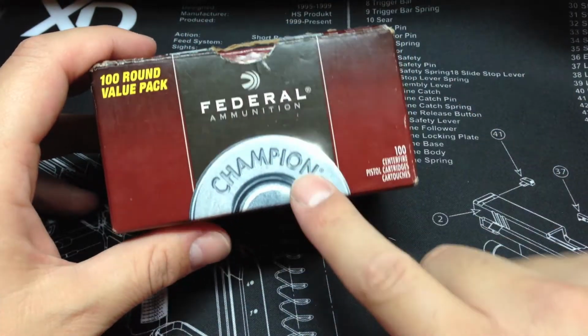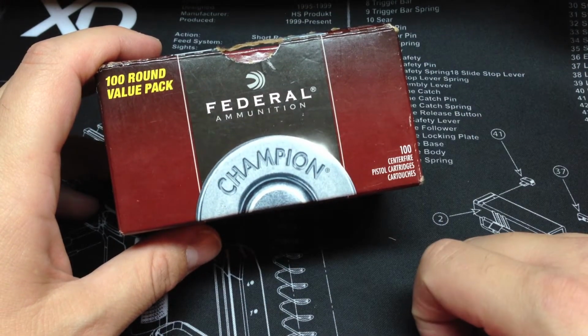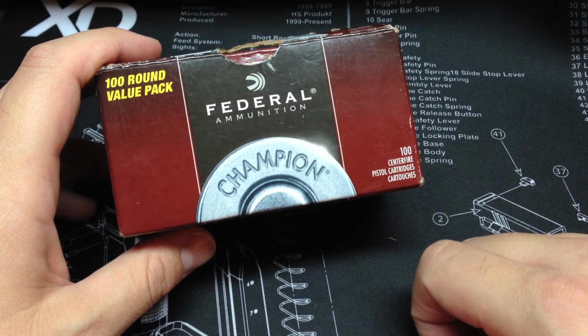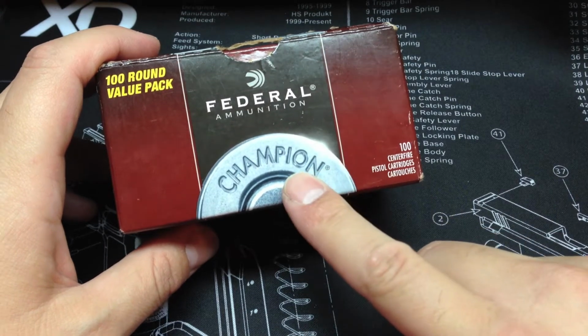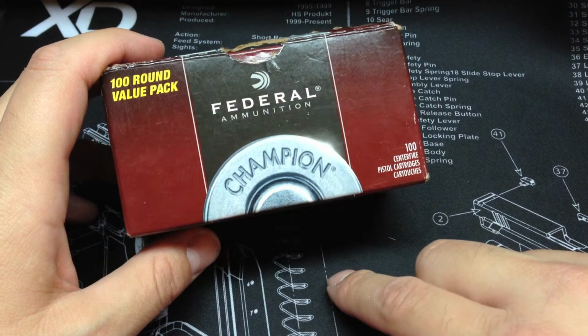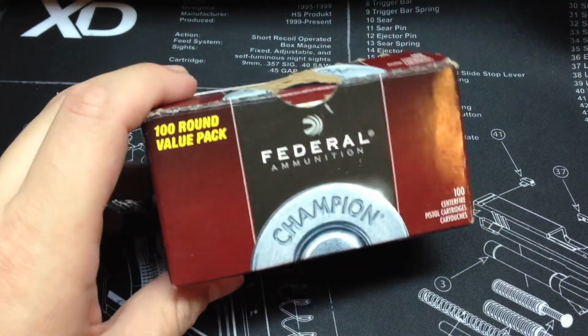Like I said, it's either like this or I'll shoot, I don't know, Sellier & Bellot, just regular plinking stuff, or MagTech. Sometimes I get cheap, but typically, if I'm at the range or just shooting to shoot, it's going to be this Federal stuff. So 9mm, I'm shooting that.